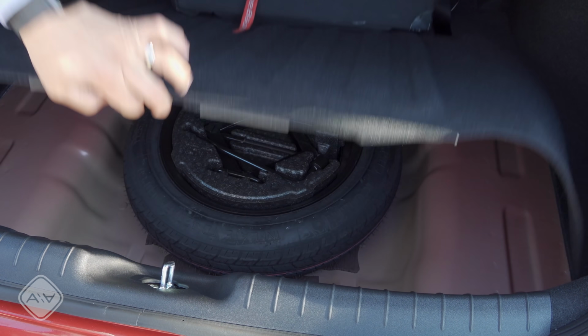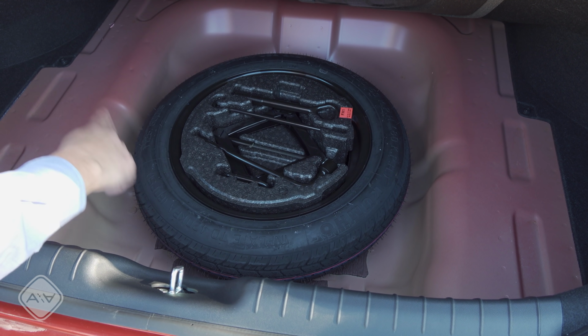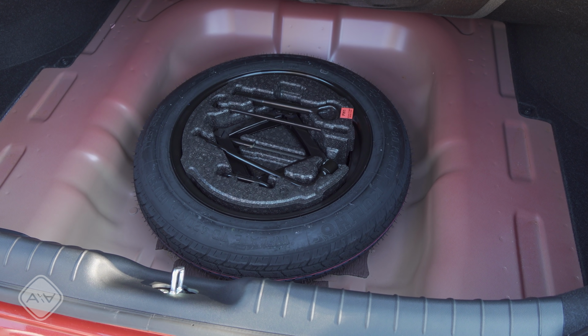An interesting touch is that if we move over to the hybrid model, you notice that the floor is not quite the same. There's still a temporary spare tire in here, but not enough room for a full-size spare.